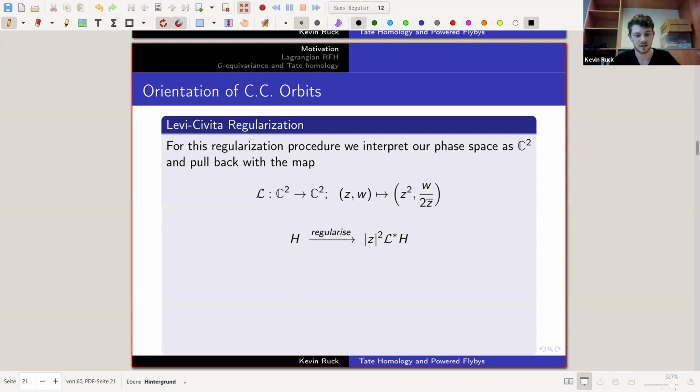And the interesting part of this regularization is that now our configuration space variable Q corresponds to Z squared, and the P variable corresponds to this one here. And this then leads to a very interesting splitting of this Lagrangian, which ensures the symmetry.